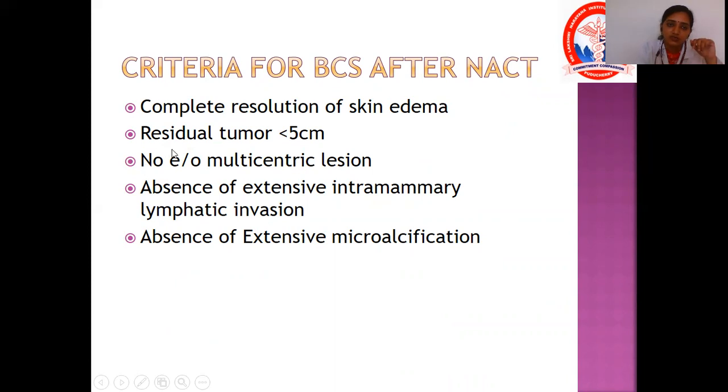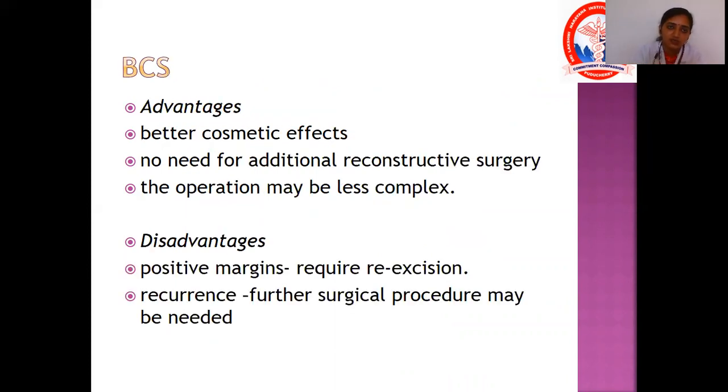Don't go for BCS in a multicentric lesion, and there should be absence of extensive intramammary lymphatic invasion. If there is a large amount of intramammary lymphatic invasion, again that is a large amount of spread. So even after breast conservative surgery, the patient has a chance of recurrence. So to reduce that, you don't do surgery in such cases. And absence of extensive microcalcification, the same thing. Microcalcification is a sign of malignancy. So when there is extensive microcalcification, the tumor is distributed in all the quadrants of the breast, and then doing a breast conservative surgery does not yield good results.